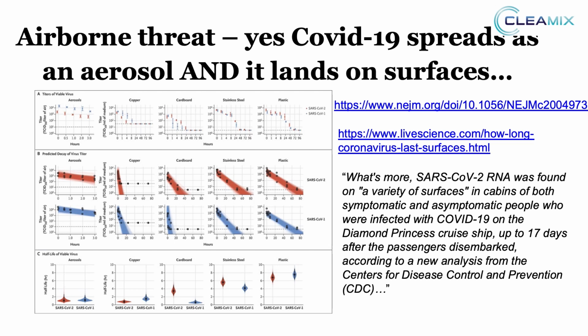But what was surprising, even to many experts, was how long the coronavirus actually survives in the air and on surfaces. One of the extremes was that up to 17 days after passengers had disembarked, there were still traces of coronavirus found on the Diamond Princess cruise ship. So that establishes quite sufficient doubt on the claims that it A, wouldn't be airborne, and B, wouldn't survive on surfaces.